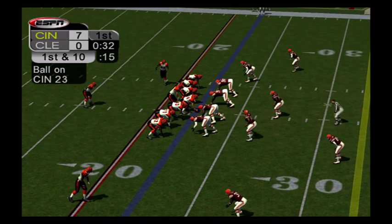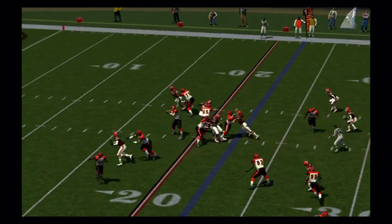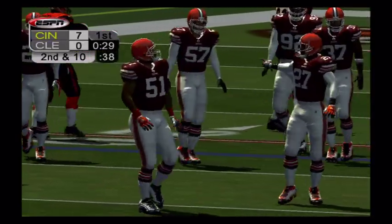Warrick goes in motion. They couldn't connect on this one. Incomplete.